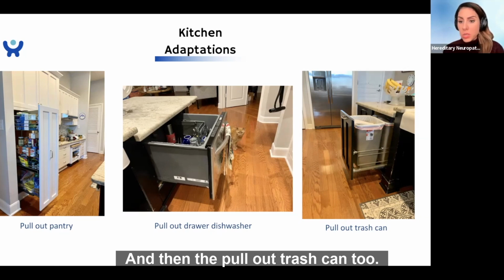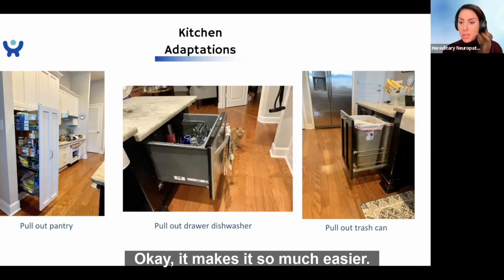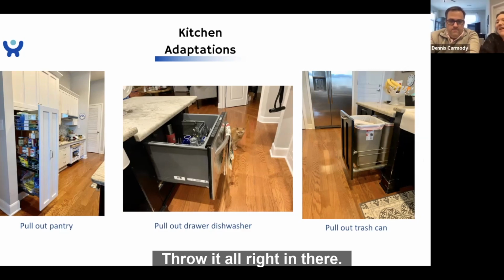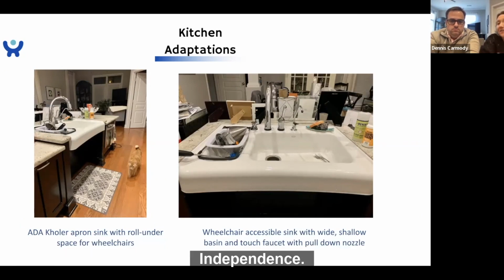And the pull-out trash can too. It seems so much easier to be able to put bags around and just access it. Absolutely, and it's right where I often do food prep. It makes it so much easier to just throw things right in there, and then over to the sink.